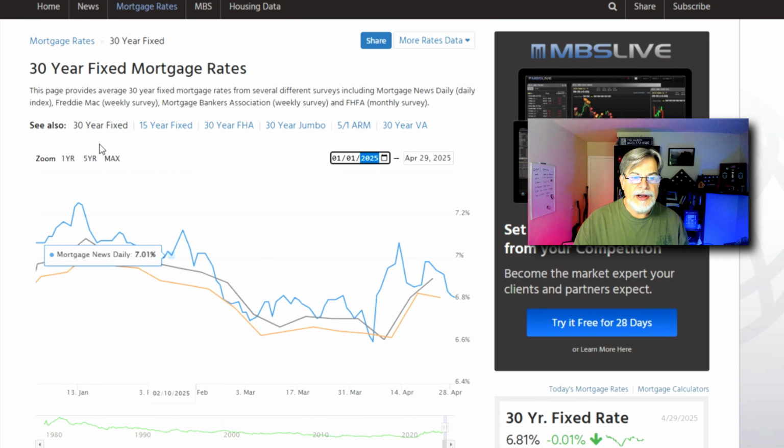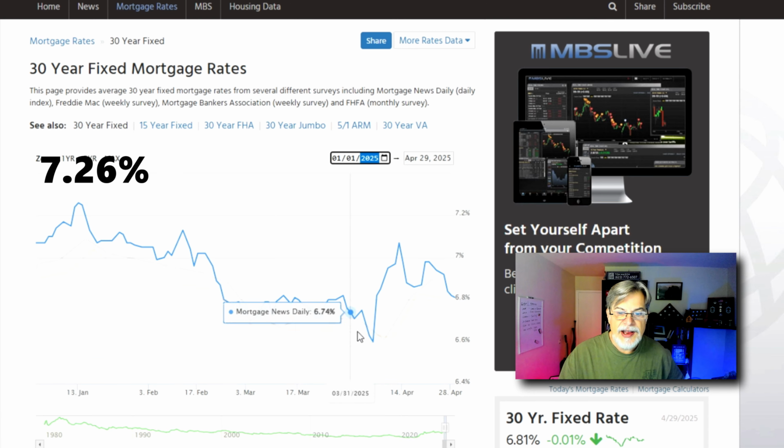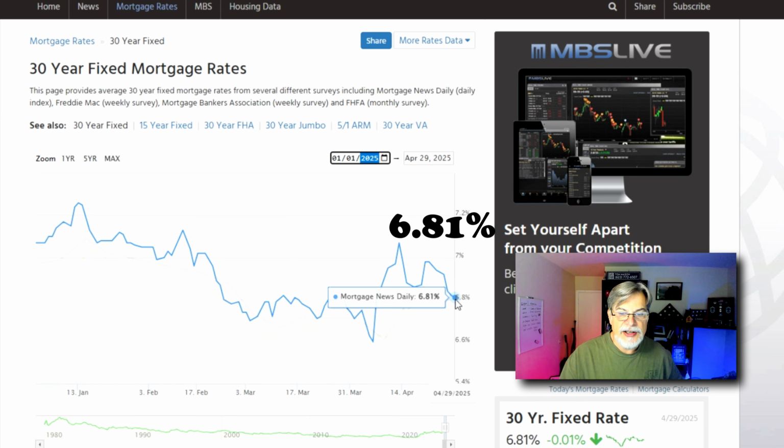So if we start with 30-year fixed, we can see way back on January 13th we were at 7.26%, and we hit a low at the beginning of April of 6.6%. So almost 60 basis points in drop. Now with the news lately, we see these up and down fluctuations, and we've settled just about 6.81 so far today. I did see the 10-year treasury did drop again today, so we may see this move lower.